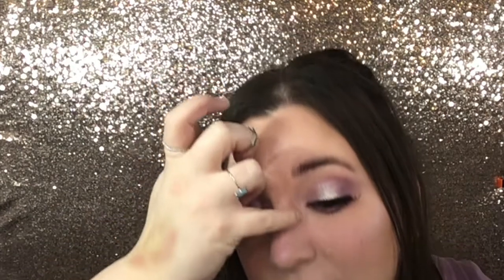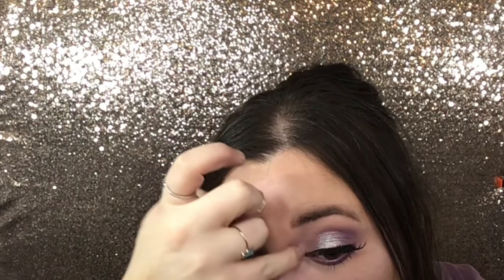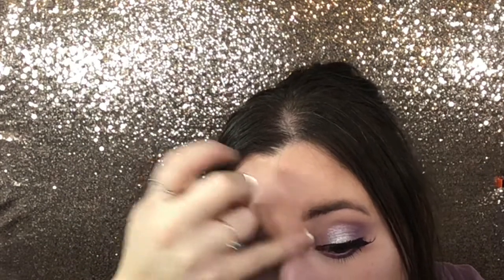Lip glosses. Yeah, I think I like that. See? Alright. So basically, that is the finished look. What is that? That's a problem. What do you guys think?